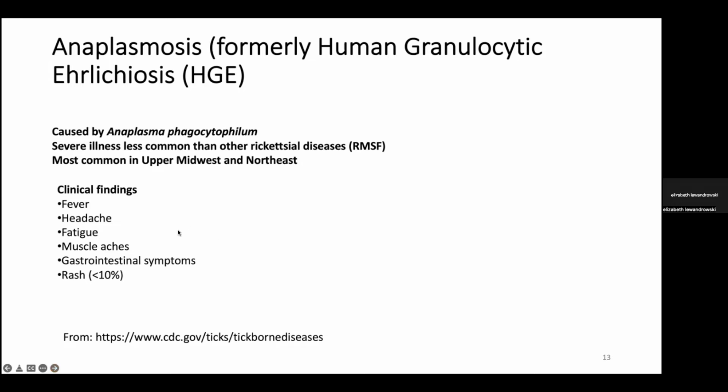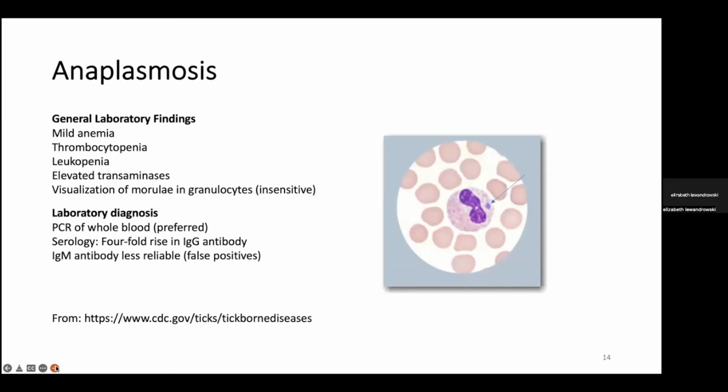Clinical findings: fever, headache, fatigue, muscle aches, GI symptoms, and rash in less than 10%. Laboratory findings: mild anemia, thrombocytopenia, leukopenia, elevated transaminases, visualization of morulae in granulocytes. Here you see the morulae in a cell, though it's not very sensitive. Laboratory diagnosis: PCR of whole blood is preferred. Serology: a fourfold rise in IgG antibody. IgM antibody is less reliable according to the CDC website.